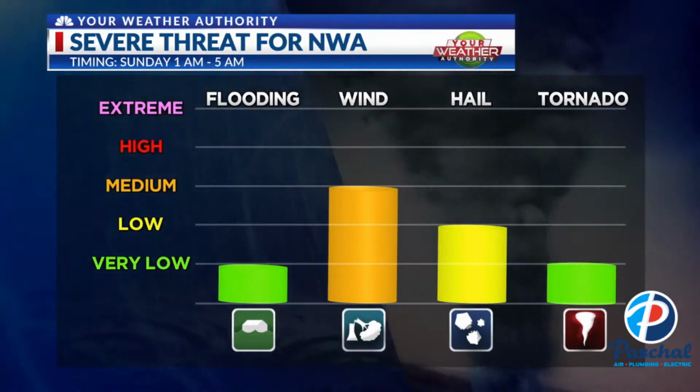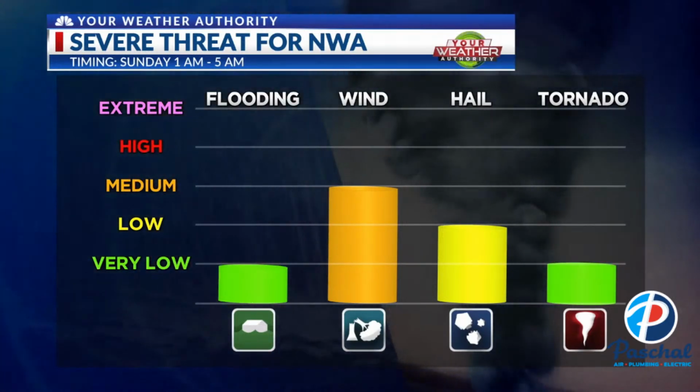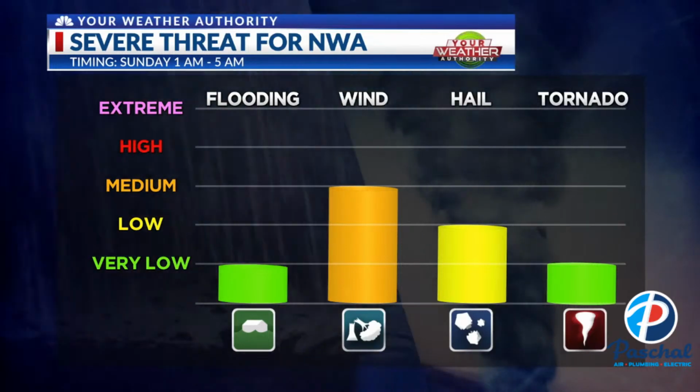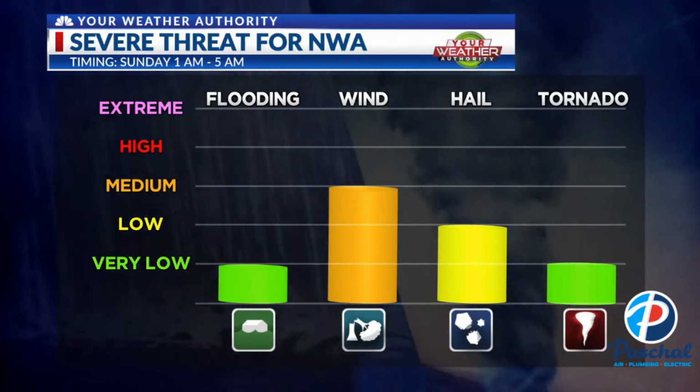All hazards are on the table. Wind is the main threat, but tornado, hail, we have to watch out for all of those. And let me show you the big risk. So this has gotten a little bit larger than what we saw earlier during the day.